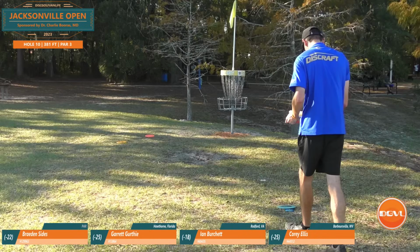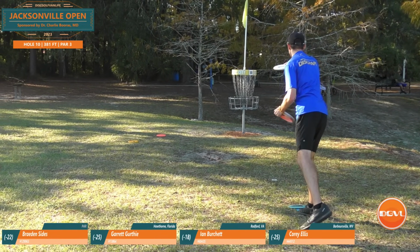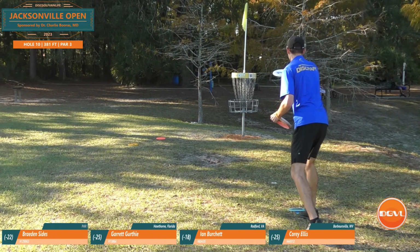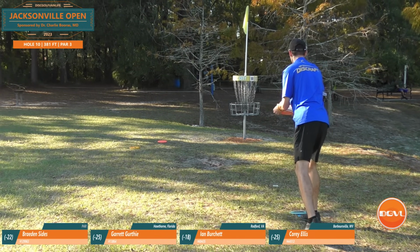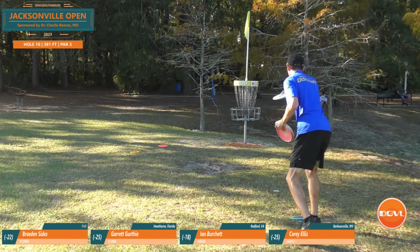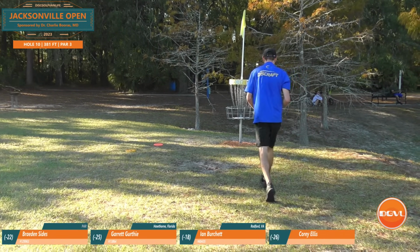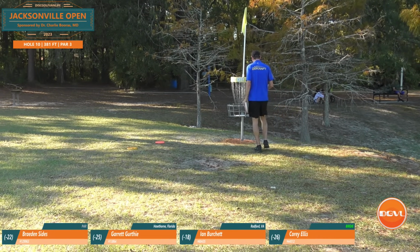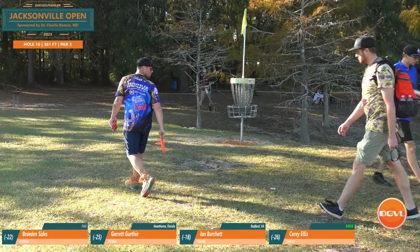Garret just missing that birdie. Double G definitely wanted that one. As we see Corey here, of course, a chance to take a solo lead. Been pretty solid on his putting. Yeah, that'll do it. Just like that, he's going to start the back 12 with the lead.